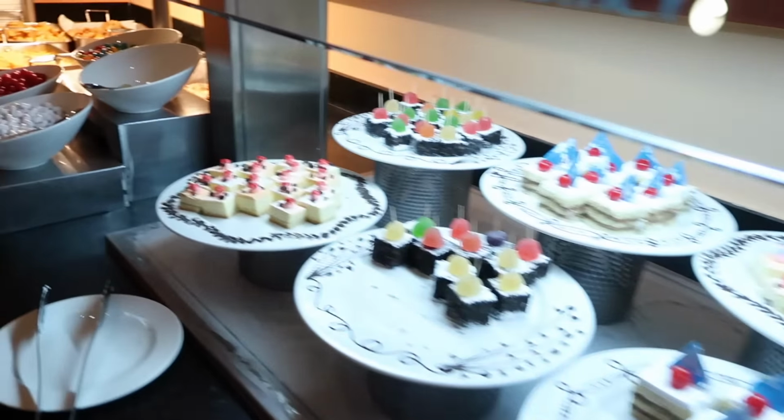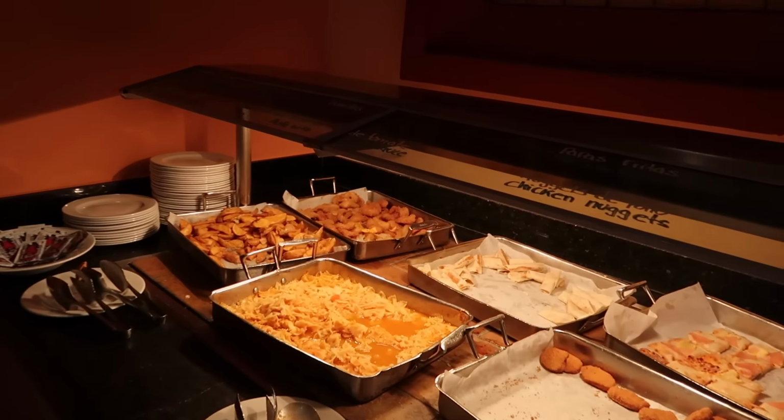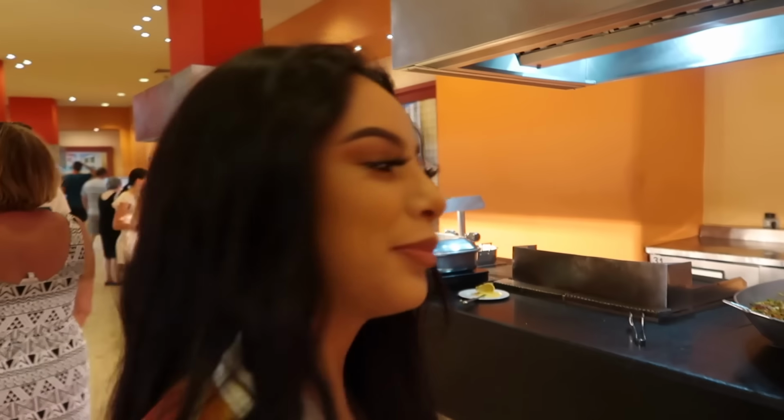Now we have the cakes. This is for like the kids, I feel like. And this is what you eat. Oh, this looks good. You want that? Here, let's go get a plate. Let's see what you eat. Okay, they have the pizza here, which is not really that good. Oh, they have chow mein. They do? Yeah, look. Oh, so they do switch it up.